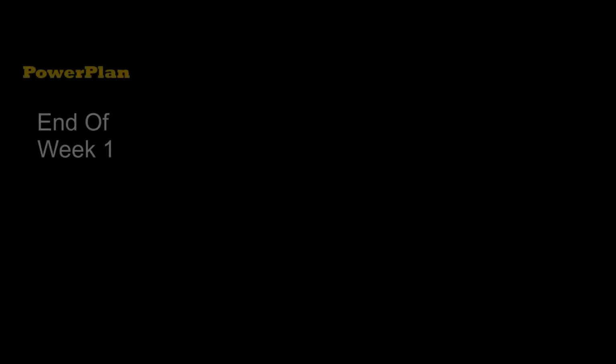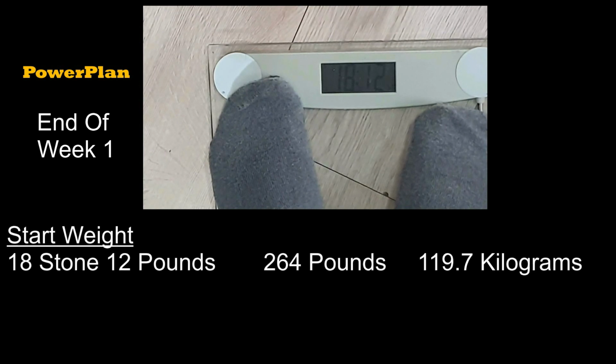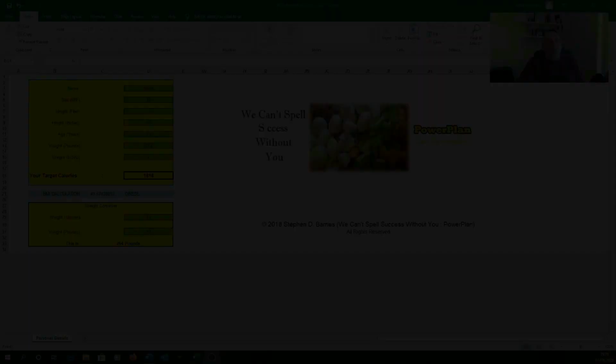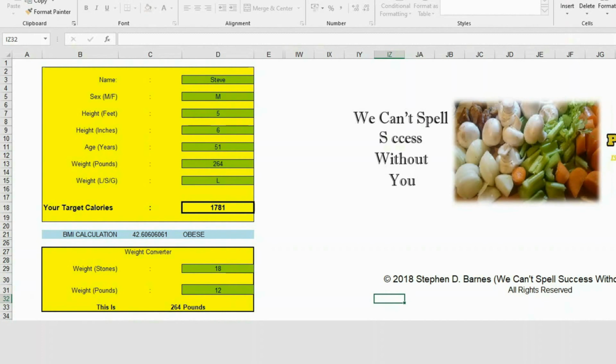As we left it last week, we've just been reweighed at 18 stone 12, quite a significant weight drop. So the first thing we need to do is go back to the BMI calculator and update it with the new weight. My weight is 18 stone 12 pounds, which comes in at 264 pounds. Last week it was 270, and we had 1,816 calories. So we change the 270 to 264, and that now tells us we've got 1,781.